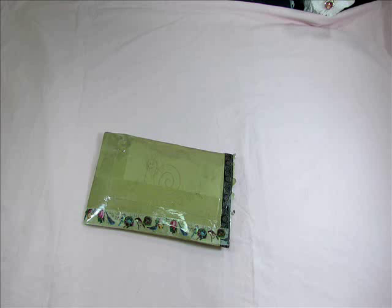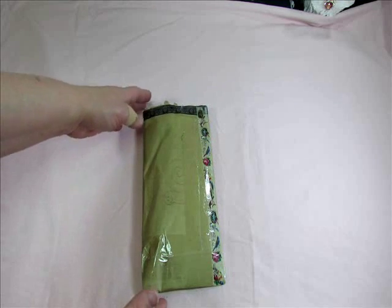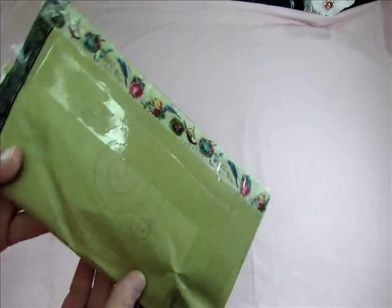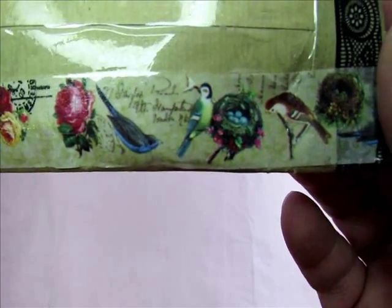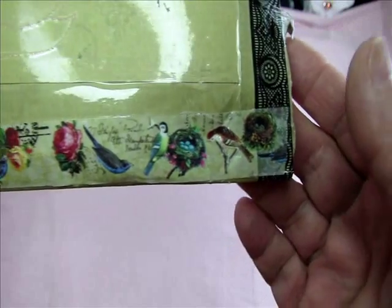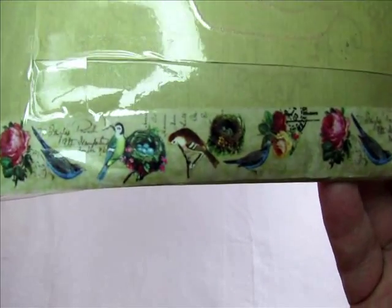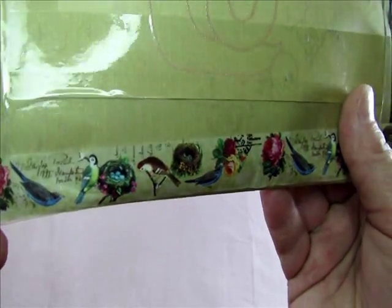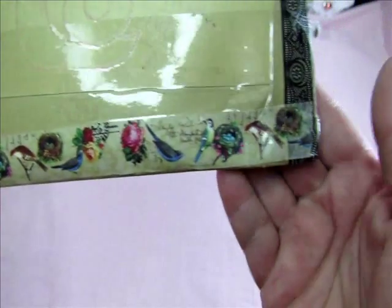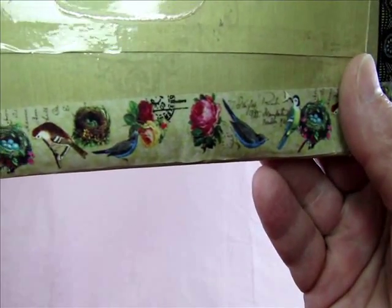But I wanted to share with you this gorgeous envelope that this is wrapped in. Look at how gorgeous this washi tape is. I don't think I've ever seen a more beautiful washi tape. I'm not sure if it's washi tape or not, but to me it looks like it. I don't think it's part of the envelope, but oh my gosh, it's all birdies and nests.